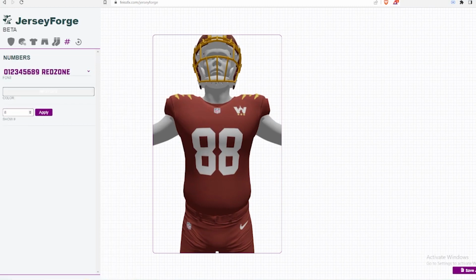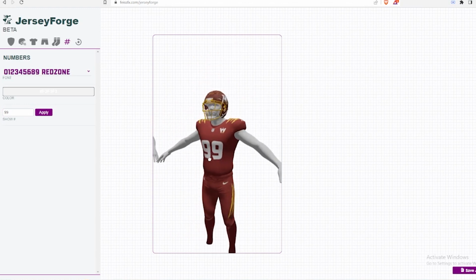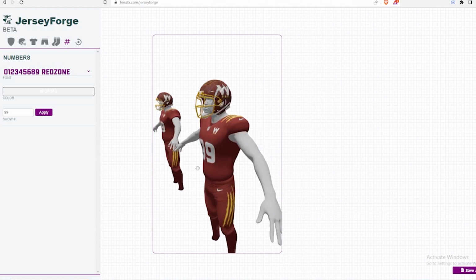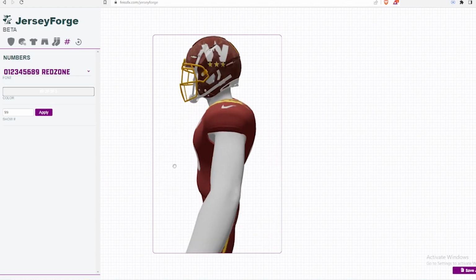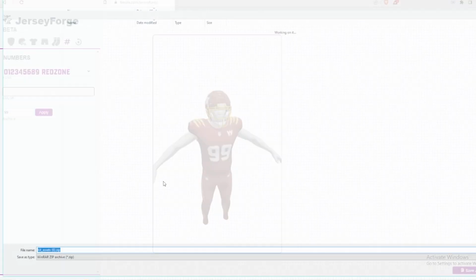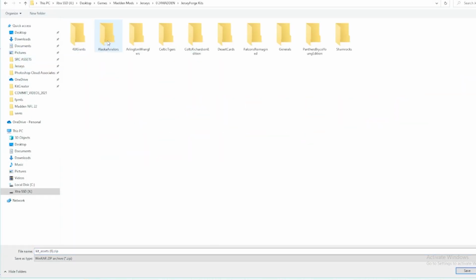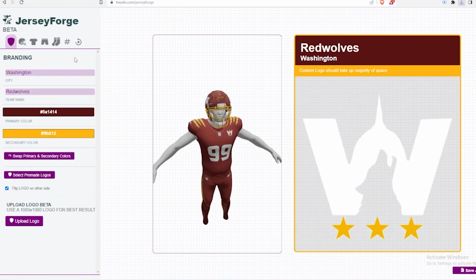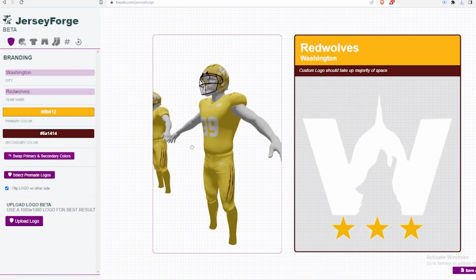As far as fonts go, inside of Jersey Forge, it's a little limited, so I went with VTF Red Zone, which is just a classic sports font. It looks really sleek and modern. It's not one of those more blocky college type and modern throwback type fonts that we see in the NFL a lot. So I thought that giving the Redwolves, since it's a name that's really out there and the claw marks are such a specific aesthetic, giving it a different sort of font would work really well.